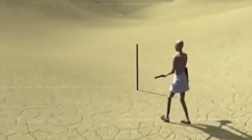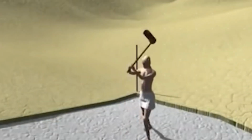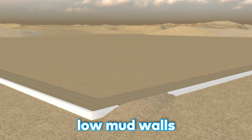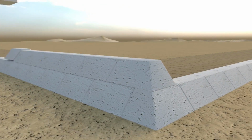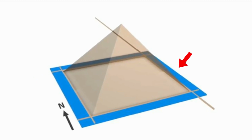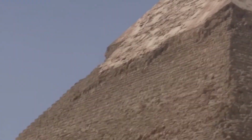The workers had to start by removing the loose sand from the rock in order to lay a solid foundation. The rock base had to then be completely flat. Workers may have accomplished this by erecting low mud walls around the base and cutting channels in a grid pattern across the surface. They would then fill the channels with water and mark the level at which the water would reach. Each pyramid side had to face one of the cardinal points.